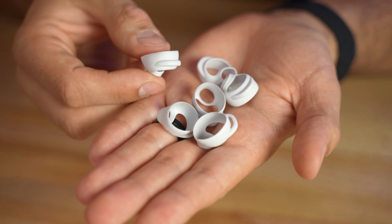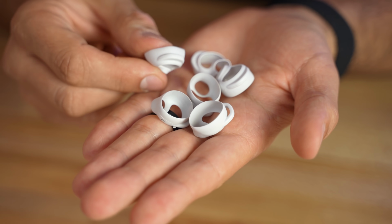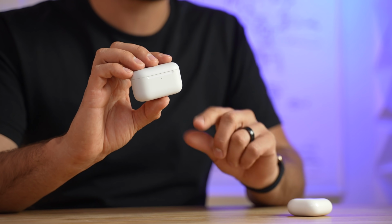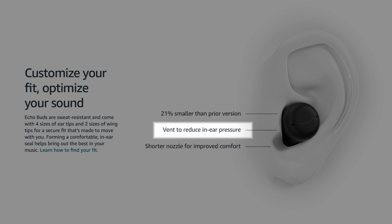We also have these wingtips that you can attach to get a better seal inside your ear, especially if you're gonna be active. Now, what I'm most excited about testing is not only the active noise cancellation, which I have to say was quite terrible in the original version. We actually didn't even put out a review, but the new vent feature that only the AirPods Pro have built into them, which really helps with that sealed design.